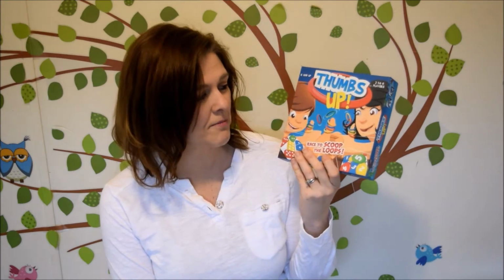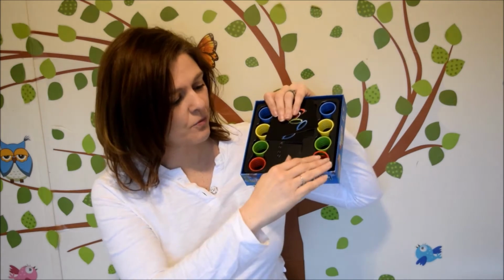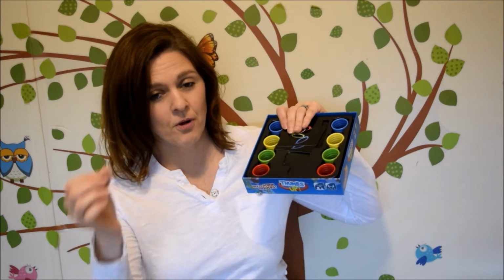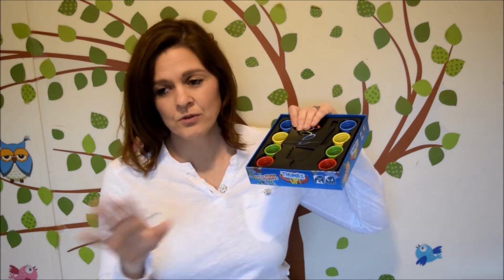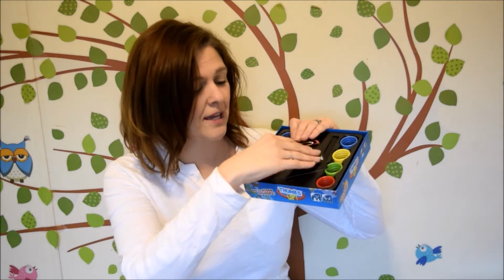We've had this for a couple of months now, and I'm going to open it up and show you kind of how it is. It's for ages 6 and up, and you can have 2 to 6 players. So you have these little rings here, and you have red, green, yellow, and blue. What you do is you can choose to do these rings however you want. You can put them all in the middle of the table. You can put them on each finger except for your thumb. Whatever works for you. Everyone has a different technique, and there's no right or wrong way to do it. It's completely up to the game player.